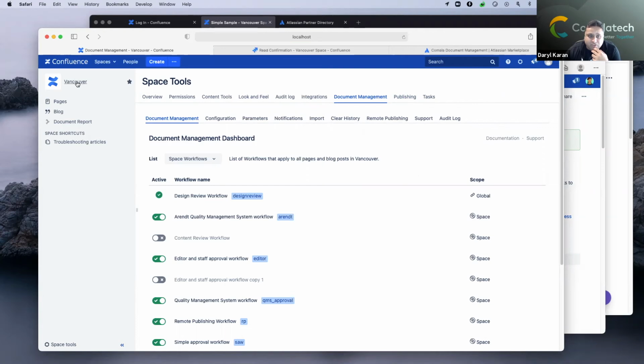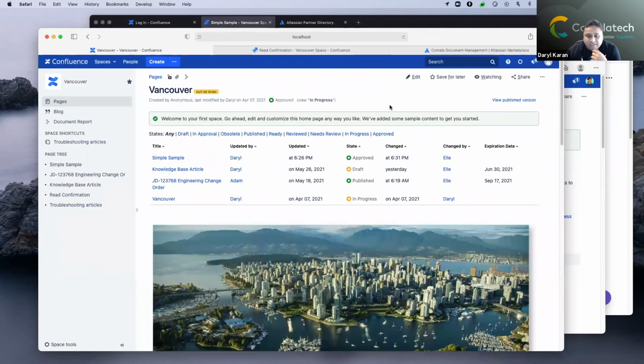What Comala Publishing allows you to do is take your content and, in essence, create two spaces. That's because you want your internal contributors and editors to be able to go into your draft space, but your published content lives externally, perhaps for anonymous users, or just for your read-only users within your own organization. Once it's published or approved, it will automatically sync to your published space. You'll notice that I have a Vancouver published space as well.